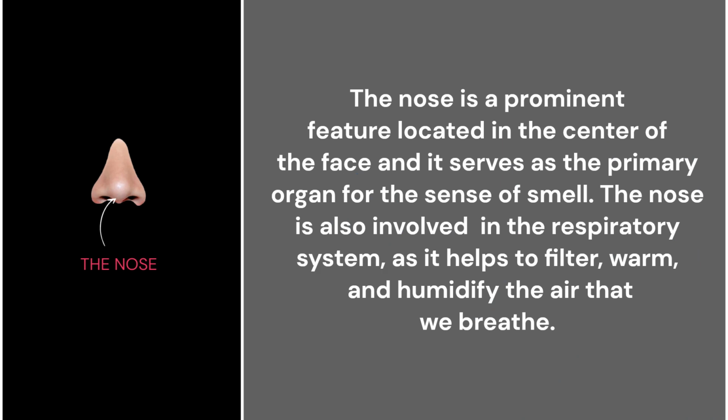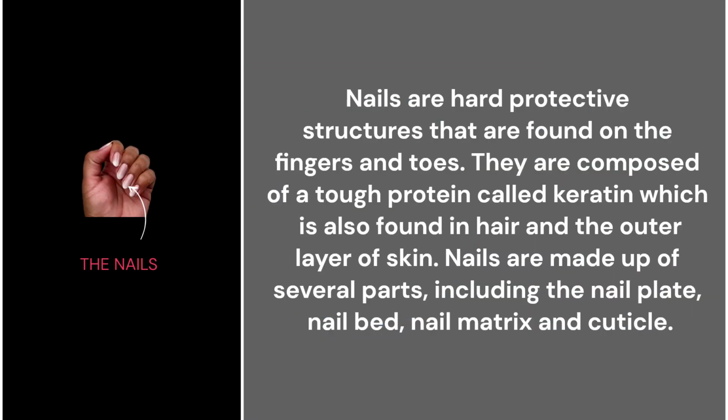38. The nose. The nose is a prominent feature located in the center of the face and it serves as the primary organ for the sense of smell. The nose is also involved in the respiratory system as it helps to filter, warm, and humidify the air that we breathe.